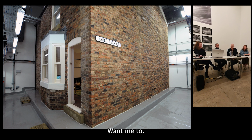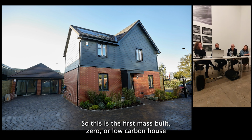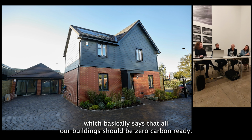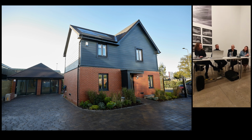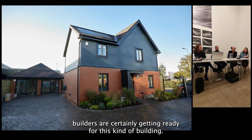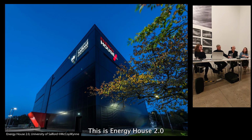Do you want me to? Yeah, this is Z House. So this was done by Barratt Housing. So this was our second test project. So this is the first mass-built low-carbon house aimed at the future home standard, which will be coming in 2025, which basically says that all our buildings should be zero carbon ready. I don't think that we are ready for this kind of building yet, but house builders are certainly getting ready for this kind of building. And that's a very low carbon house built by a mass house builder. This is Energy House 2.